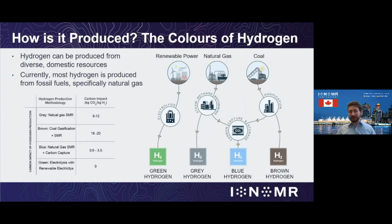So you'll hear a lot about the colors of hydrogen, and there are three main colors today. Gray hydrogen, which is produced through steam methane reforming. It's about half of all the hydrogen that's produced in the world today. And brown hydrogen through coal gasification, which is roughly speaking the other half of the 95% that is produced from non-green sources.